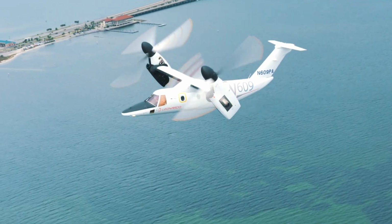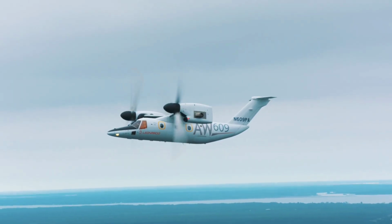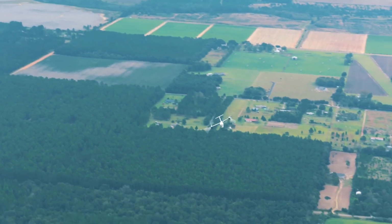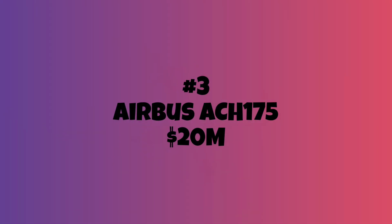Inside, the cabin is fully private and soundproof, ensuring passengers enjoy a quiet and comfortable flight, even at high speeds. The AW609 is designed for those who want to travel long distances quickly without sacrificing the flexibility of a helicopter. Price: $20 million. Number 3.